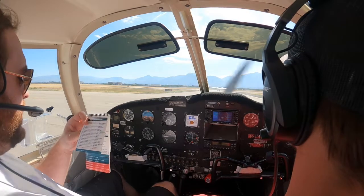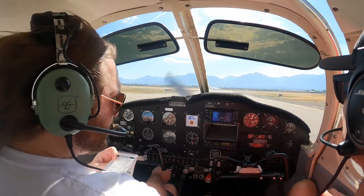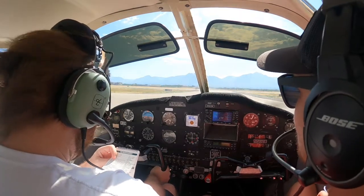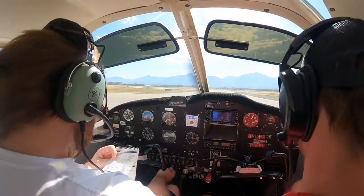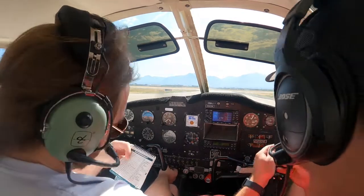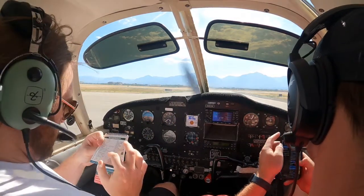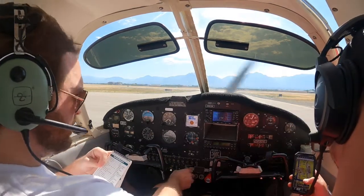All right, throttle 2,000 RPM, max test. That's a very slight drop. South Valley traffic, Archer 970 Whiskey Charlie. It's turning okay. Cool. Engine instruments, ammeter, check. Left downwind runway 34. Check, alright. Wind right there. Thank you. Idle, check closed.